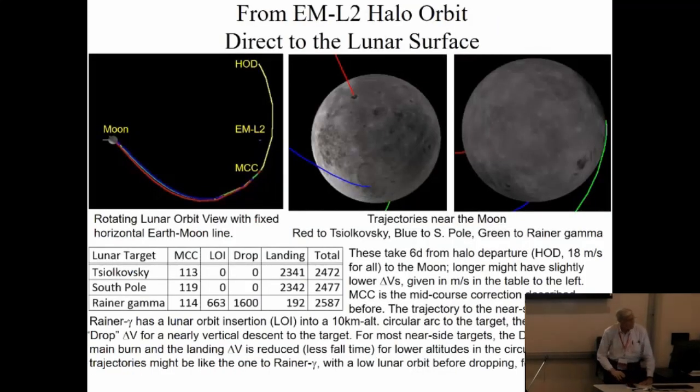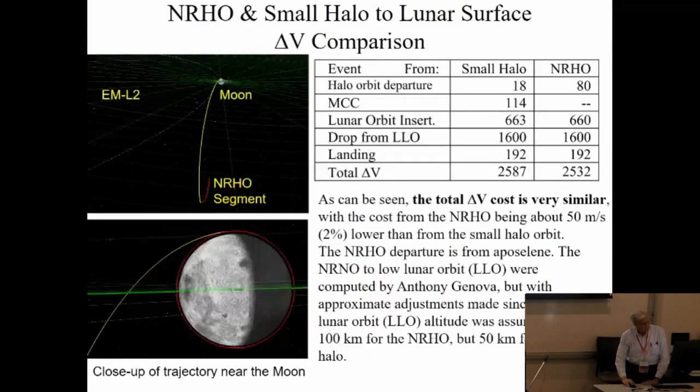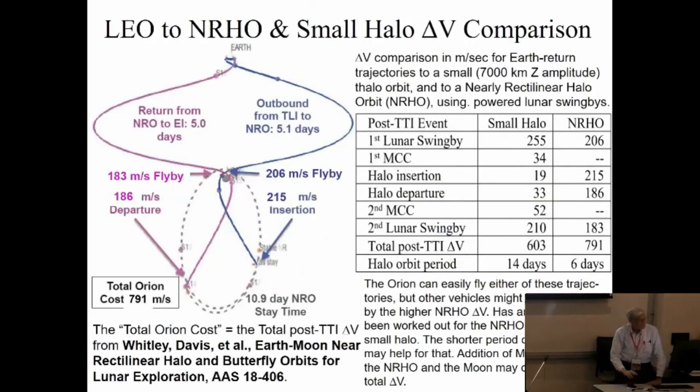But as far as access to any point on the moon's surface, we calculated that from our libration point orbit, the small amplitude one, showing very similar delta Vs to get to any point. Of course, the big delta V is the braking one for the landing. And this shows a comparison doing it from NRHO versus from the small halo, and you can see the costs are virtually the same. The big cost being the landing.